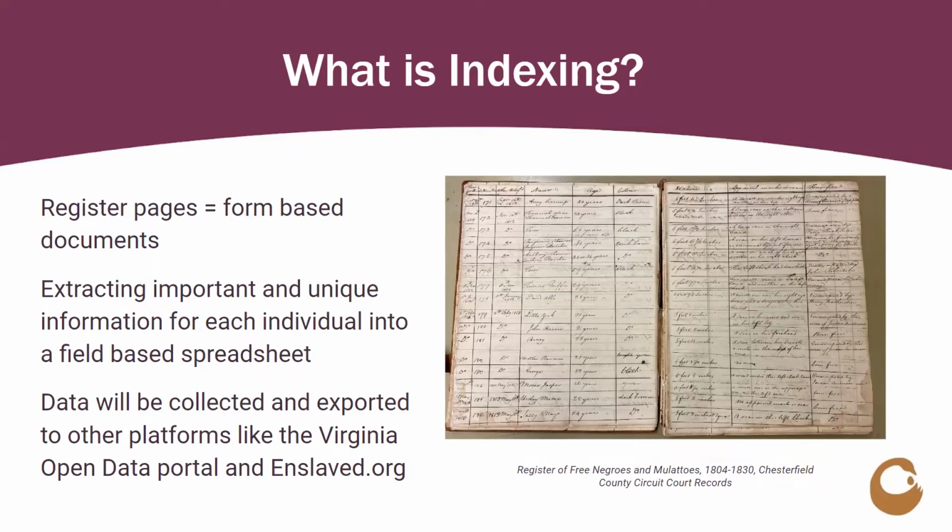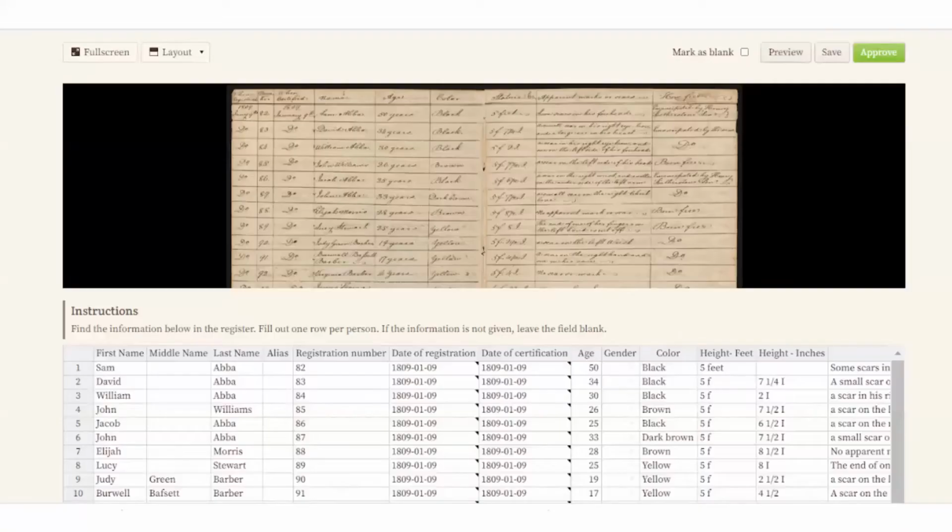We don't necessarily need to transcribe every word in the document. Rather, we need to pull out the important and unique information for each individual and drop it into a field-based spreadsheet that we've created. We refer to this process as indexing. We export these spreadsheets and collect the data for use in other platforms like the Virginia Open Data Portal and enslaved.org, where it can be harnessed and used by researchers. The information from each entry in the free register relates to an indexing field we have created in our From the Page platform. As an indexer, you are responsible for extracting this data and recording it in the appropriate field.